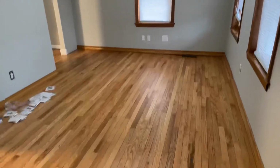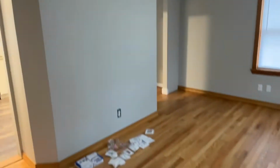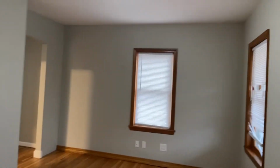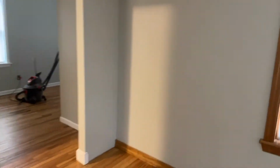So let me take you for a little tour. So the living room, the floors are done, they look great. The painting's done in here. As far as the walls, I think the ceiling still has to get done. Nice and neat, right? A lot of the stuff downstairs is done.